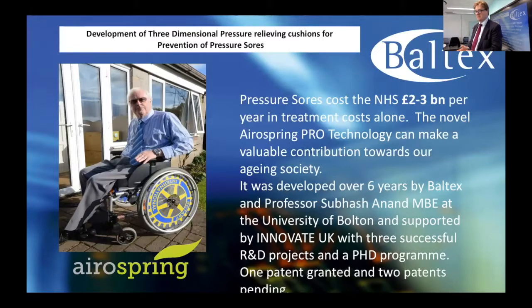We had 3 successful research and development projects and a PhD program. And later on today, we'll be hearing from Dr. Carol Hepburn, who completed her PhD program at the University of Bolton. We've got 1 patent granted, and we've got 2 patents currently pending. The technical term for the Airospring Pro technology is 3-dimensional knitted fabrics used for pressure relieving cushions.